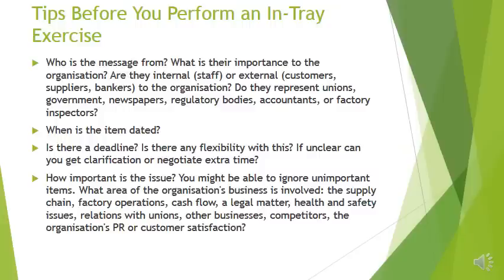What area of the organization's business is involved? The supply chain, factory operations, cash flow, a legal matter, health and safety issues, relations with unions, other businesses, competitors, the organization's PR, or customer satisfaction.